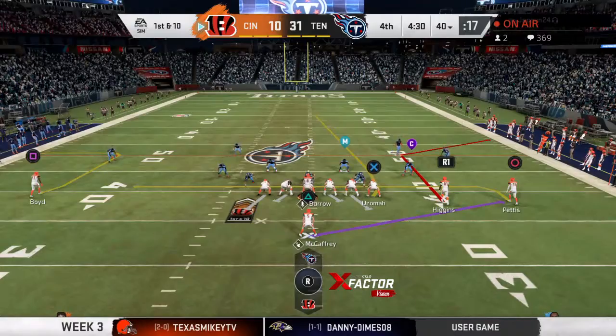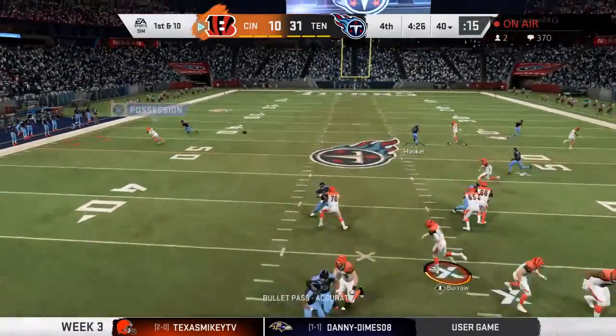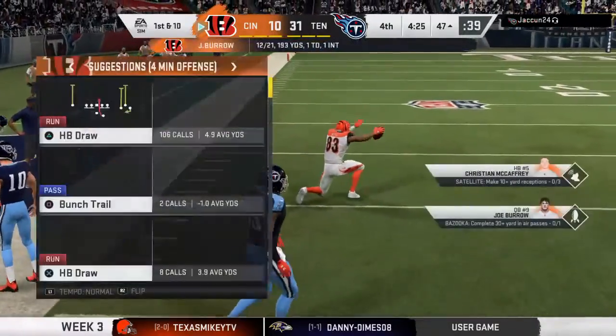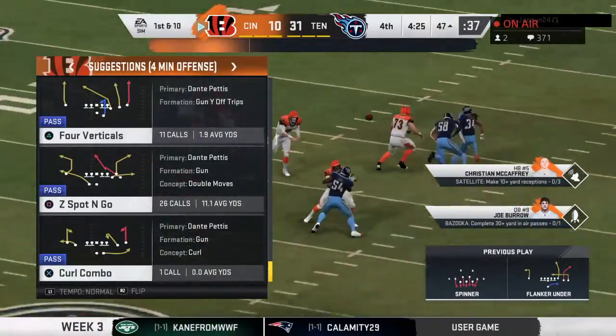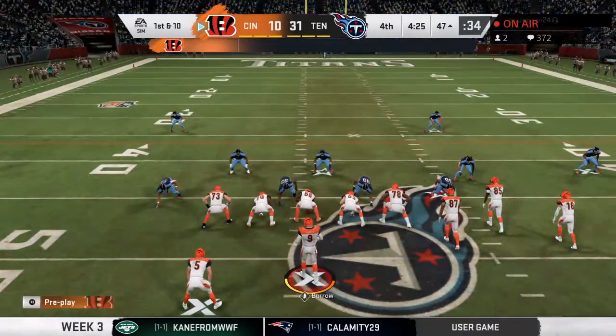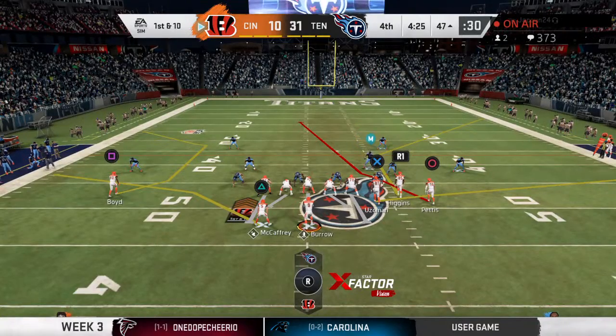Back to throw now on first down. He completes it to Boyd. He'll take this to the other side of midfield before going out of bounds. It's a gain of 13, and the Bengals have a first down. So signs of life in what's been a dormant offense in this second half.